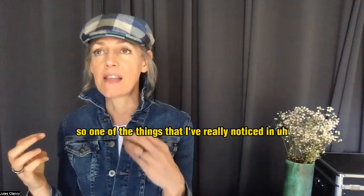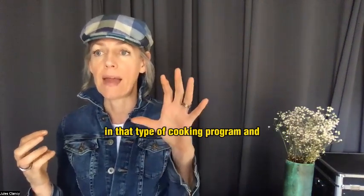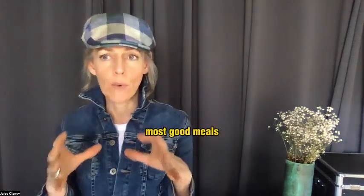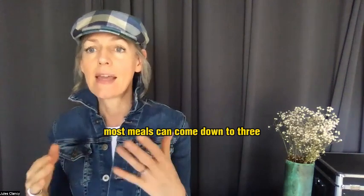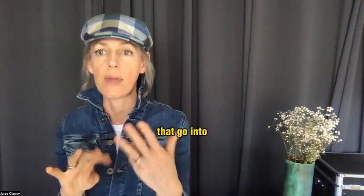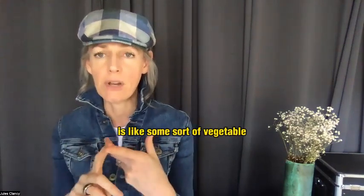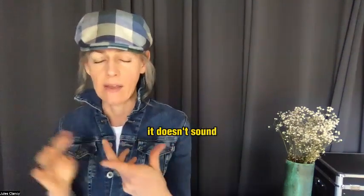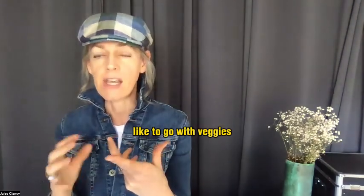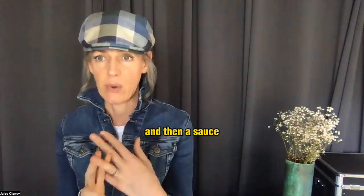One of the things I've really noticed in that Joyful Cooking program and in teaching people is that most meals can come down to 3 ingredients. There are 3 elements that go into most things. They are some sort of vegetable and/or grain. It doesn't necessarily have to be vegetable, but I like to go with veggies. Then some sort of protein, and then a sauce.